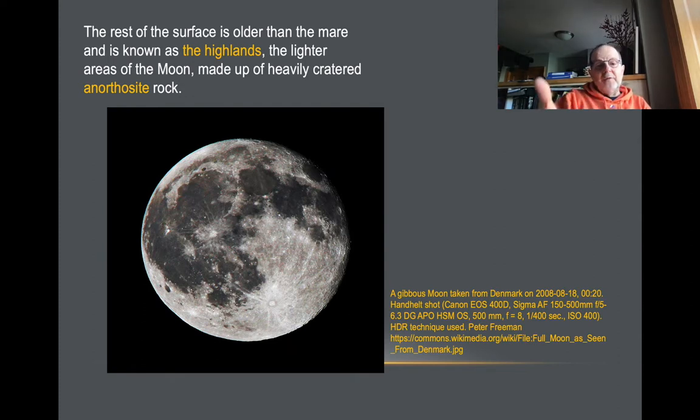But the rest of the surface that we see, this lighter color, is known as the highlands, the second vocabulary that is important. The lighter areas of the moon, again, made up of heavily cratered anorthosite rock, a different type of igneous rock. And this from a beautiful photograph taken in 2008 from Denmark. And again, the mare and the highlands with the famous Tycho crater.